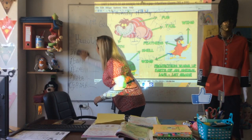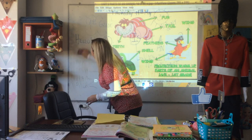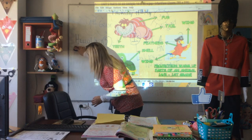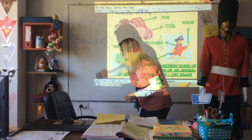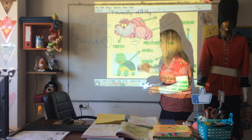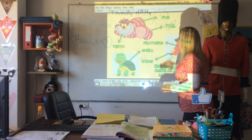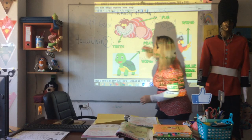Bye bye, unit 4. Hello, unit 5. ¿Cómo se sienten que estamos llegando a la unidad 5? Me imagino que súper bien. Quiere decir que el virus no les venció a ustedes tampoco, ¿sí? Nos costó al principio ordenarnos con todo lo del classroom y esto, pero esto está muy bueno.